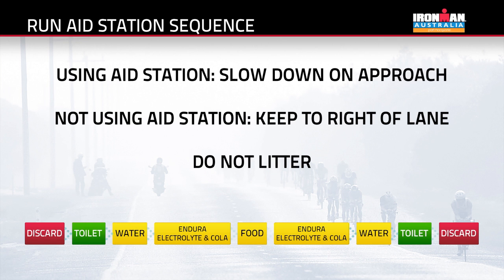If you need to stop, please pull off the roadway. Communicate loudly and clearly regarding your requirements. Volunteers are there to support you, not serve you.